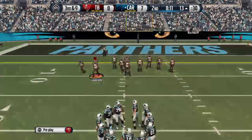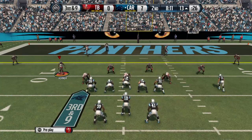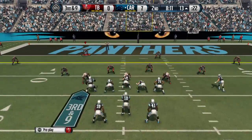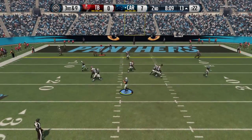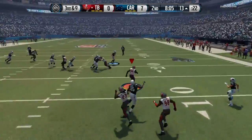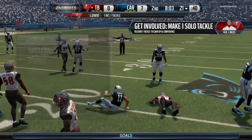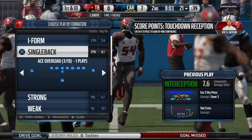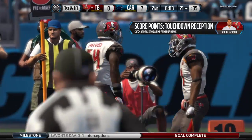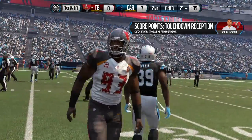That is play number 10 on this drive. The Panthers line up. Split backfield. 3rd and 9. It's intercepted. And he's brought to the ground. Wonderful job by the defense that time. They stayed after it. And inside their own 20, they finally come up with the play. They get the interception, and they keep the other team from getting points on the board.